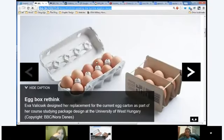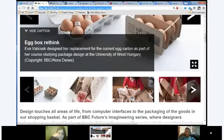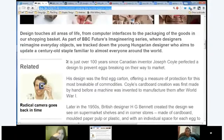So, here's a picture or a visual to help you guys guess what the article's about before we read it. It's talking about a new design for the egg carton. This thing that holds the eggs, this white styrofoam thing, is called an egg carton. And carton is spelled like this. Carton. Just in case you're wondering. Okay, so we'll go ahead and get started.